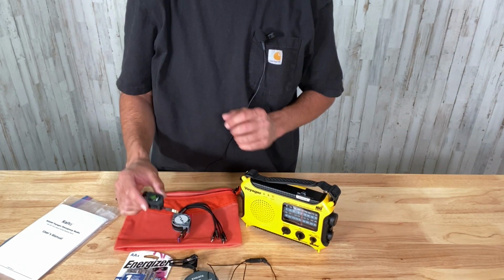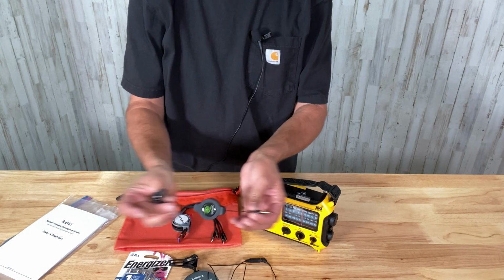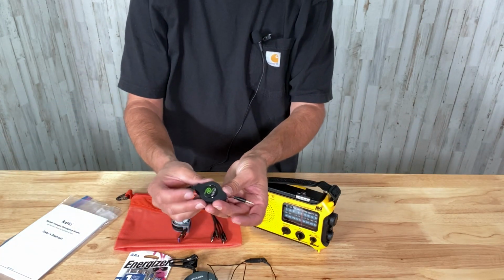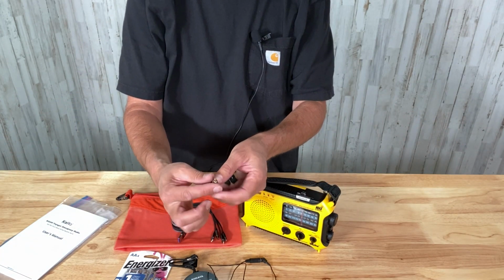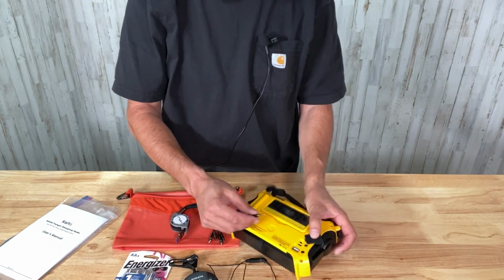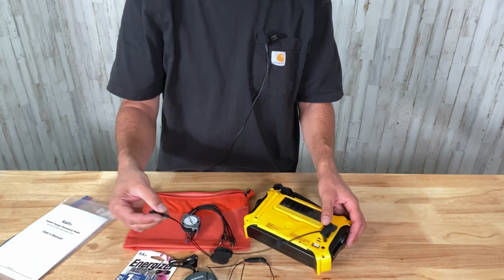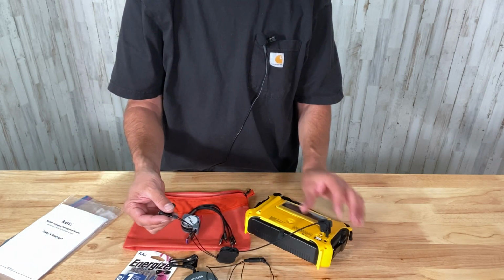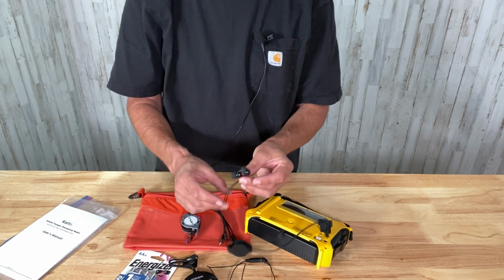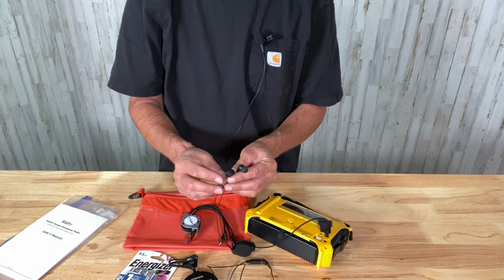The next item in the kit are these retractable headphones. Just these little earbuds that have this neat little system so that they're able to wind back up. They just have a standard headphone jack, and on this particular radio, on the back side here, there's a place where you can plug these in. What's nice about this is if you're in a situation where you want to listen to information but not need everyone else to hear it, or maybe everyone's sleeping, this is a way that you'd be able to hear that information and keep quiet in camp as well.